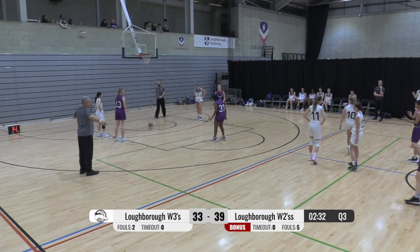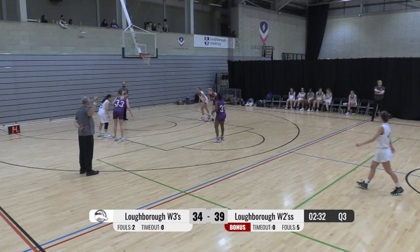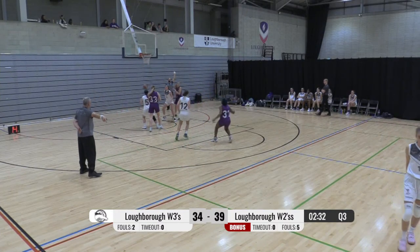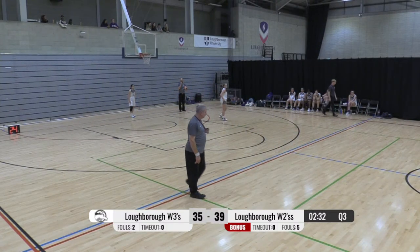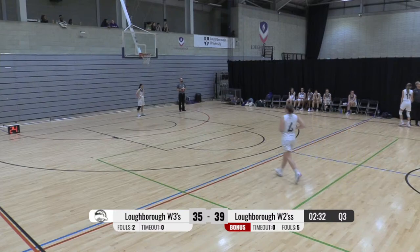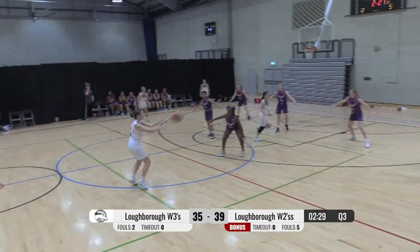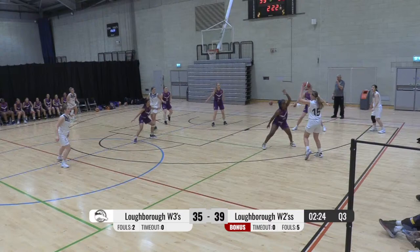First free throw is good. Zora coming up to take her second free throw now. And she go 2 for 2. And she does. More substitutions coming up here. We have got number 4, Ellie Owen, checking into the game. Game is separated by only 4 points now in favor of the women's 2 in white.